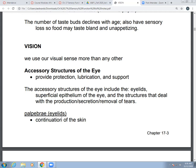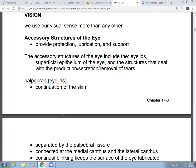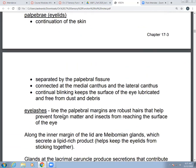So in anatomy, we refer to the eyelids as palpebrae, okay? And the palpebrae are a continuation of your skin. And they are separated by what we call a palpebral fissure. And they're connected at the corners that we call the medial canthus and the lateral canthus. Continual blinking will keep your eye surface lubricated and keep dust and debris away from your eye surface.